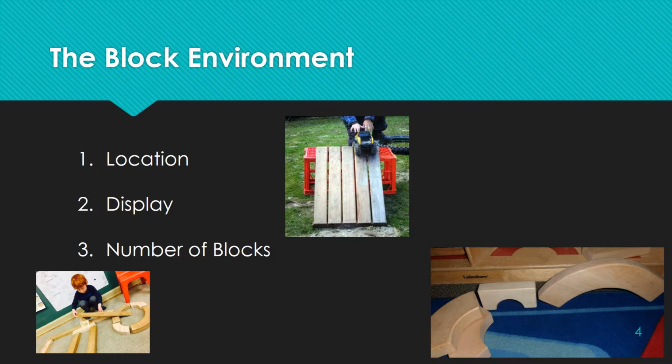Ideally, provide at least 40 to 60 unit blocks for each child allowed in the block area at the same time. If you don't have that many blocks, build your collection slowly by adding new blocks each year or consider sharing block sets between classrooms. Unit blocks are very, very expensive.